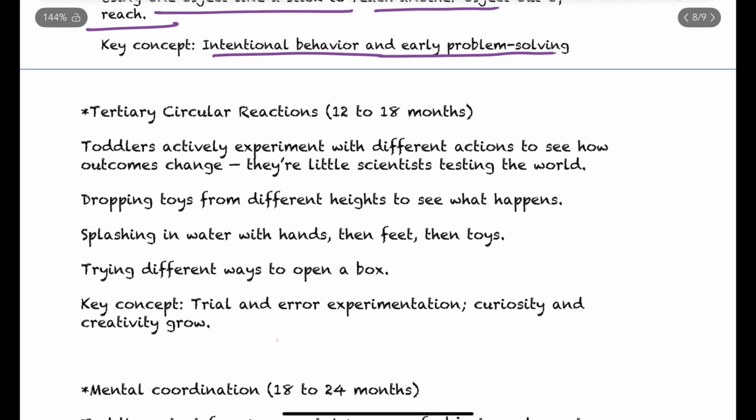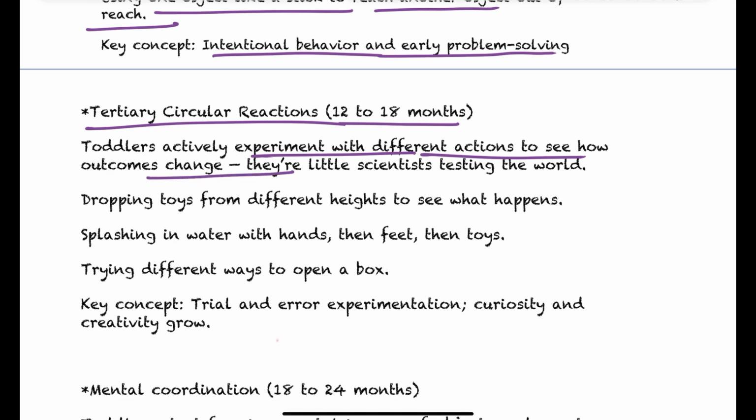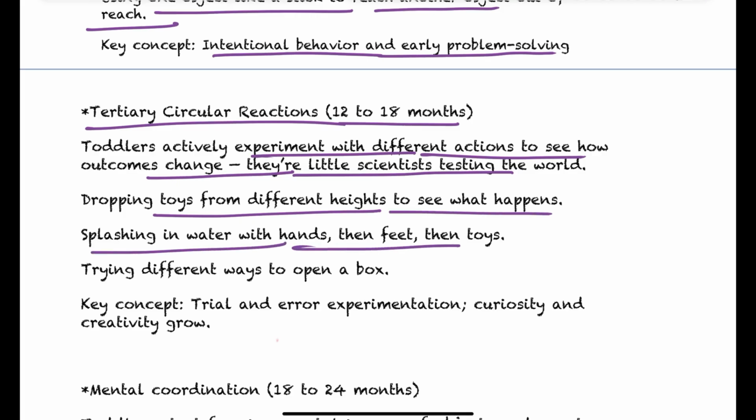The fifth point is tertiary circular reactions, 12 to 18 months. Toddlers actively experiment with different actions to see how the outcome changes. They are little scientists testing the world, dropping toys from different heights to see what happens, splashing in water with hands, then feet, then toys, trying different ways to open a box.